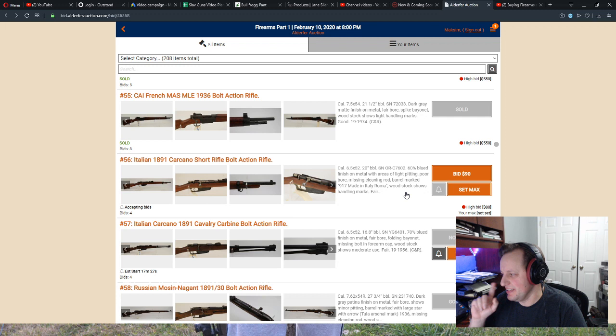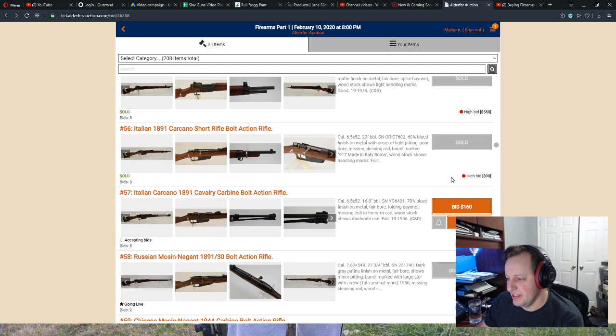Almost immediately, I had a little bit of buyer's remorse on that. I'm like, do I need it? Although for 100 bucks, $70 is dirt cheap enough that it is what it is. Honestly, I did not look at that gun, and I don't know much about them. So somebody bought it for $90.